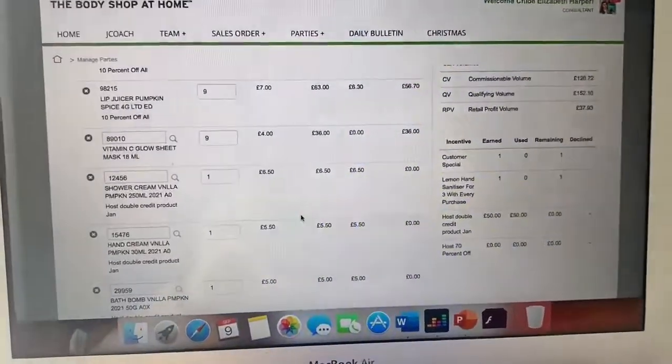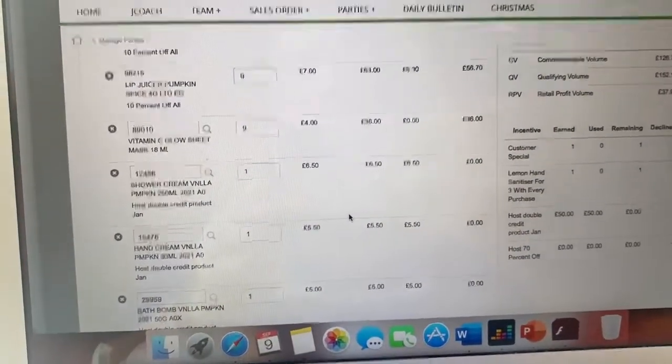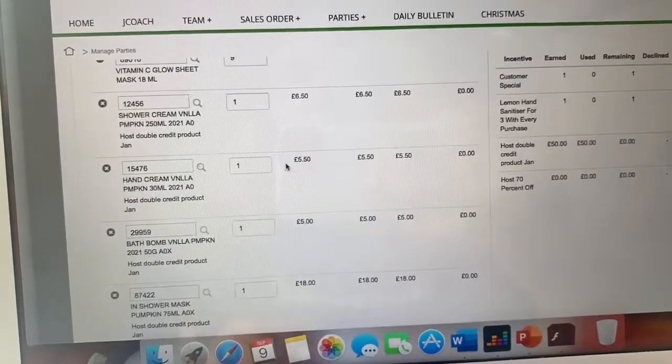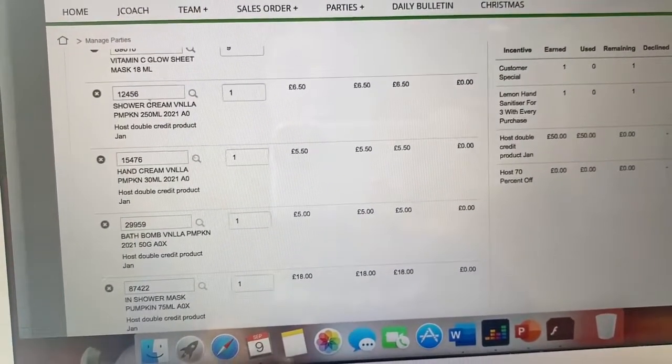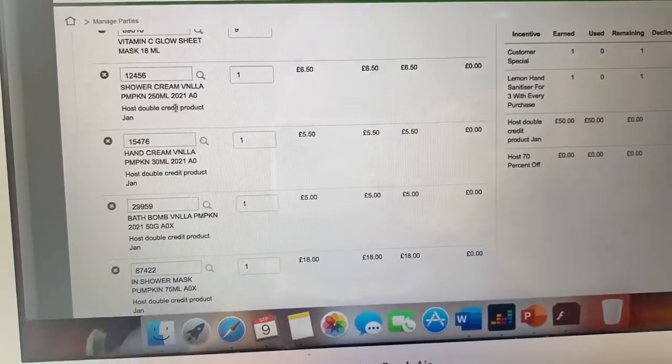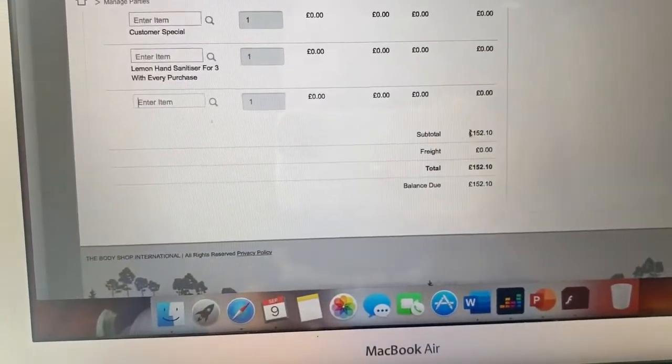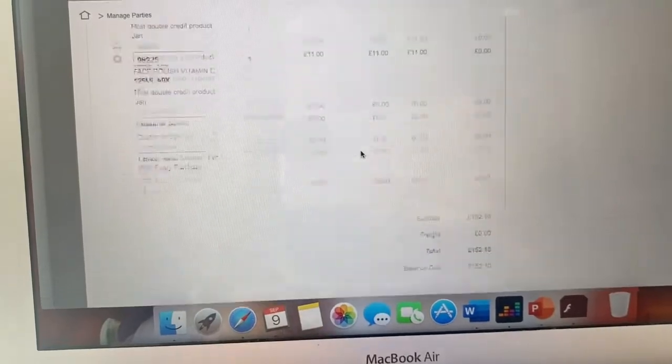Okay, so order complete, just about to check out. So as I said, I did earn the £50 free spends. So with that, I'm getting the shower cream. I actually took it off the order and put it back on as the rewards, just to save me a little bit of money. Obviously, took off that amount off there.